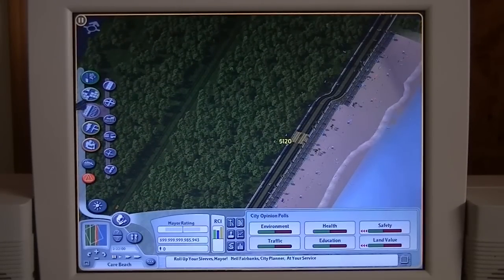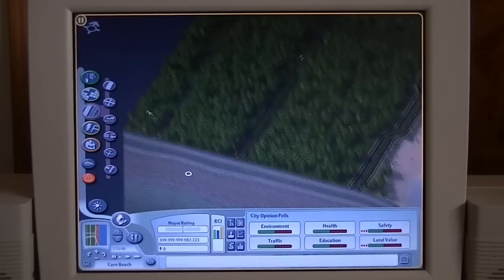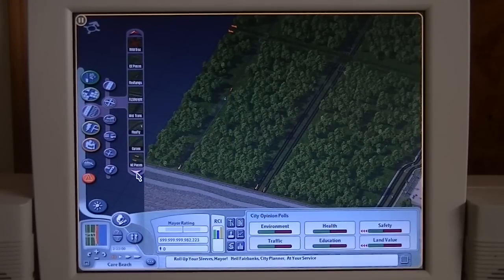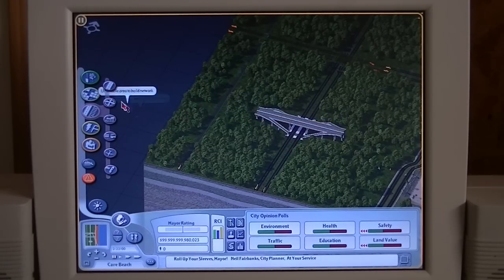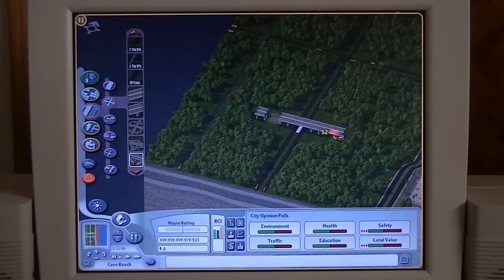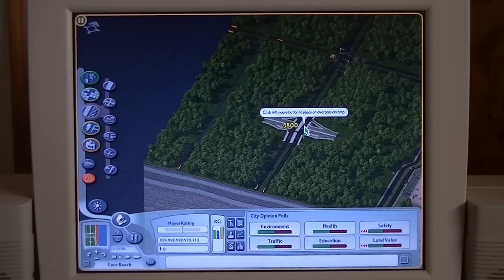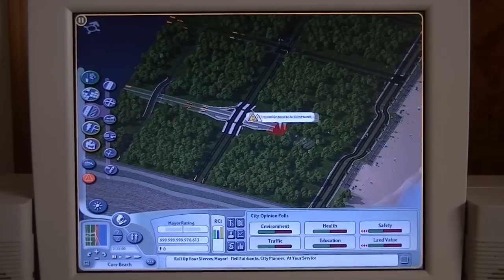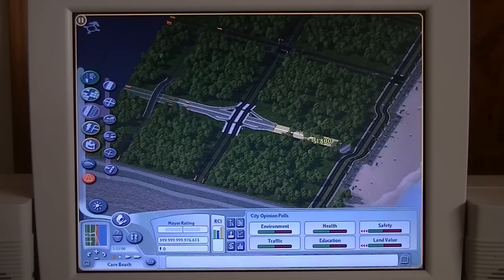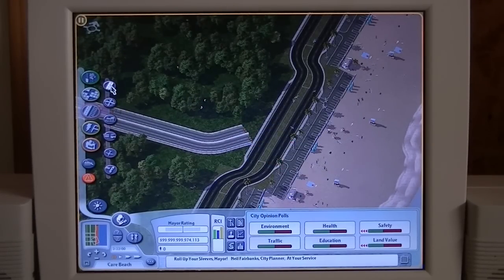Alright, we'll build a road going out to the west. And let's build an interstate. Not a very big one, of course. First we'll just build kind of an exit right here for this road here. But I didn't want it to be elevated though. Let's see if we can connect it into this road right here.